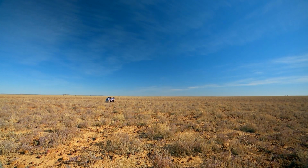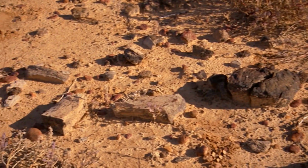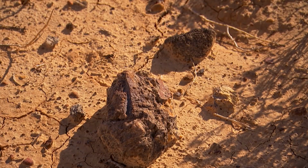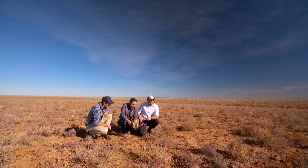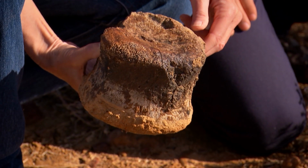And I think, you know, once we realised we had more sites, there was a realisation that this was a hot spot. It's hot, all right. You have to watch your step. There's so many fossils about. That's a tailbone of probably a large plant-eating dinosaur. To have that sort of preservation on the surface is extraordinary.